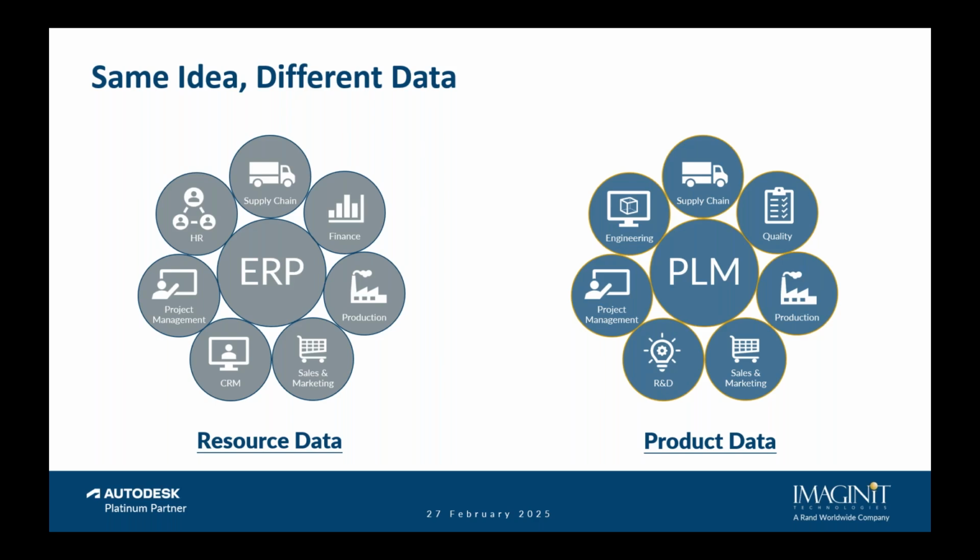ERPs manage resource data like financials, procurement, and order fulfillment. PLM manages product data like CAD models, bill of materials, engineering changes, documentation, and quality records. And the real power comes when these two systems are connected. They shouldn't be duplicated or overlapping, but integrated in a way that ensures the right data is in the right system at the right time.